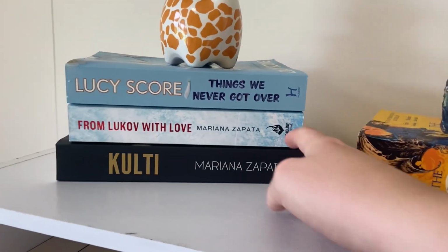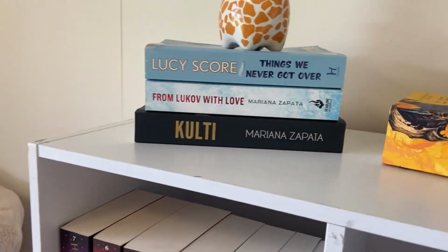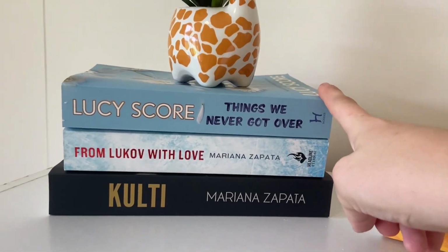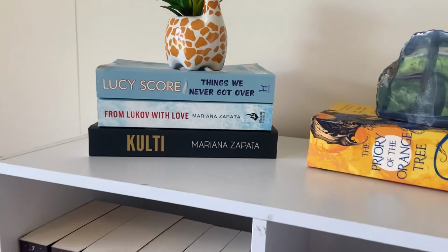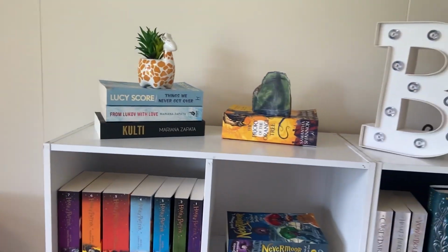And then I of course have my Queen Marina Zapata with one of my favorites, Culty, From Lukov With Love, which I have not read yet, and Things We Never Got Over, which I just recently bought. I just felt like it looked nice there and it kind of just fit the vibe.